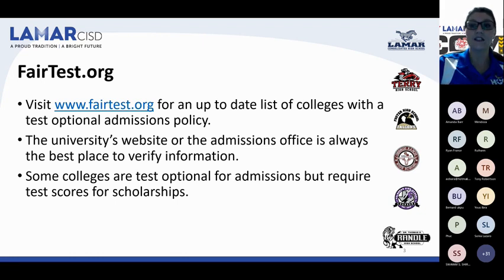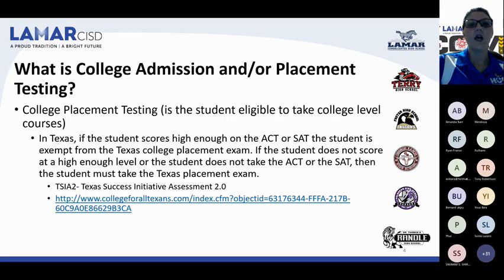Fairtest.org is up to date and lists all of the colleges across the U.S. who have a test optional admissions policy and what that admissions policy is. It may be that students in a specific class rank or a specific GPA can turn in test optional, and students outside of that GPA or class rank have to have test scores. Every school is different, and fairtest.org has already gone through all of the different admissions criteria and put it in one place for you to find. So this is a great resource for families to use if they're wanting to learn if a college is test optional or not.